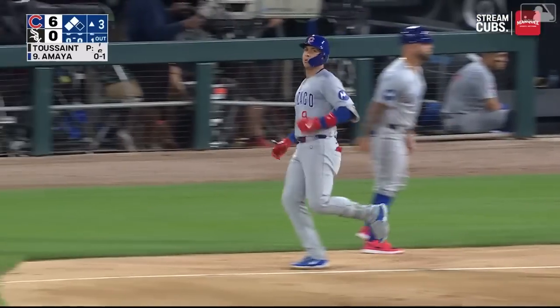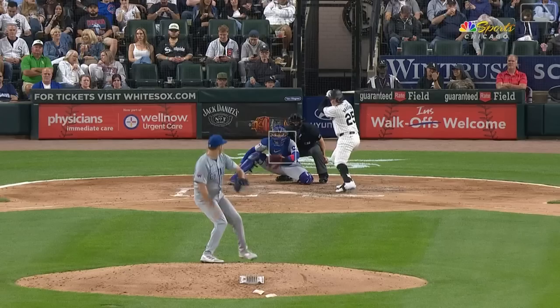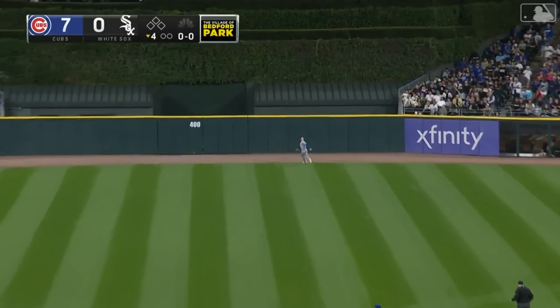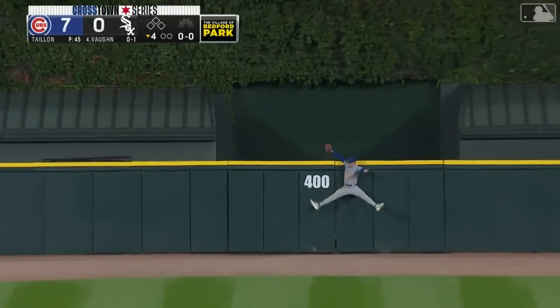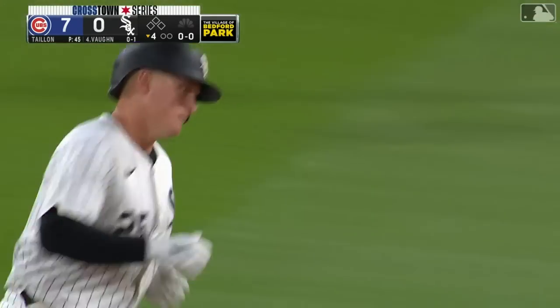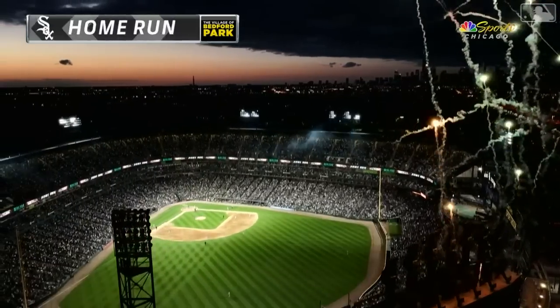And a nice job over there by Sheets. Run scores, 7-0. And here comes Andrew Vaughn, the cleanup man in the heart of the lineup. Andrew Vaughn sends this one deep to center at the wall, and it is out of here. Andrew Vaughn gets the White Sox on the board with his 14th home run of the season.